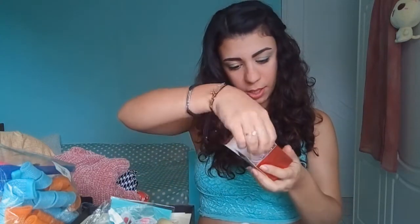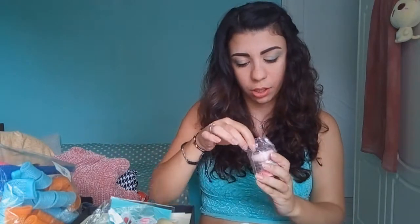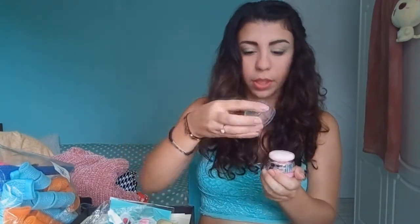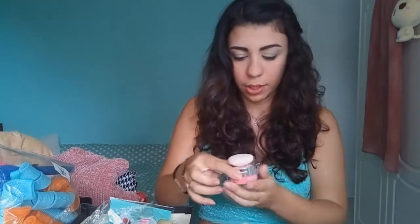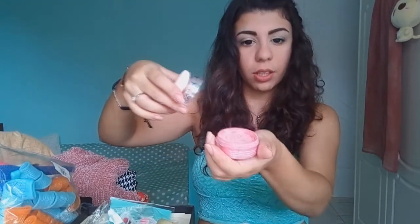Another thing that I bought that is related to makeup is this one. It is a cushion blush. It has a mirror. And here is the stuff, and it's like this.